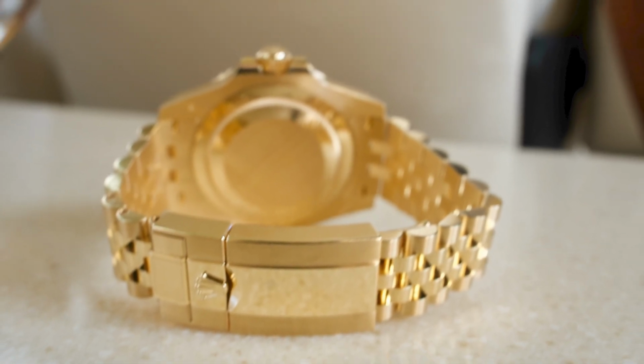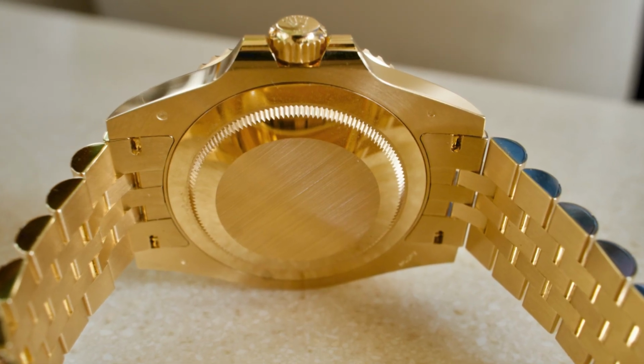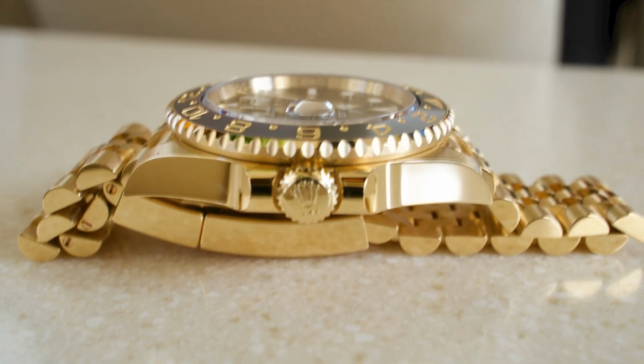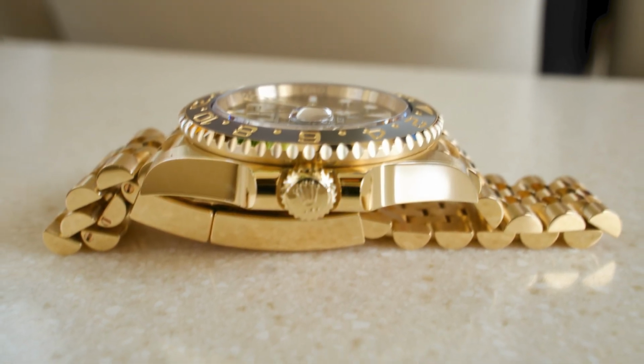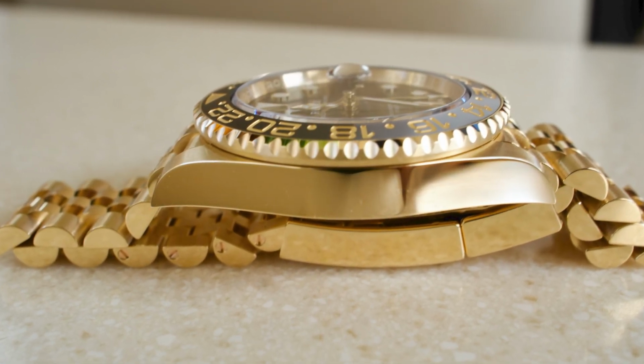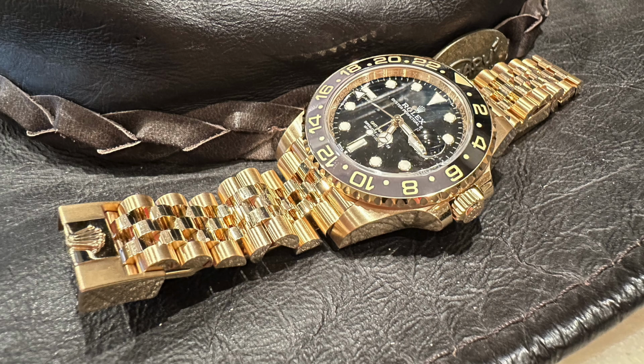Some of the earlier Rolexes, believe it or not, they had a break-in time. After you wore them a while, the bracelet got more supple and just really became even more comfortable. I can't imagine this becoming more comfortable. I mean, if it does, that'll be amazing because it's super comfortable right now.